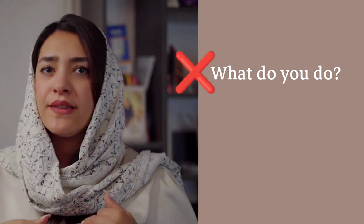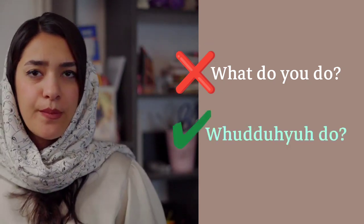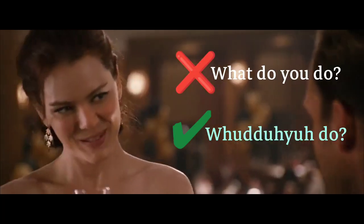How do you say the sentence? Probably you would say, what do you do? But native speakers never say that. They don't say, what do you do? They just say, what do you do? So, the speed, the pace is just the same, but they connect everything together. So we can understand what they're saying. But if you focus and practice a little bit more, you will understand what they say.